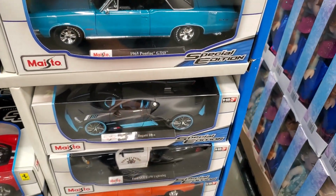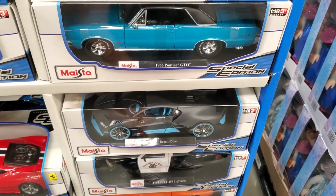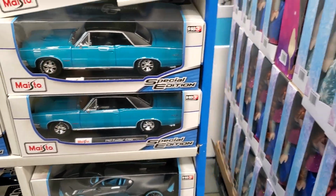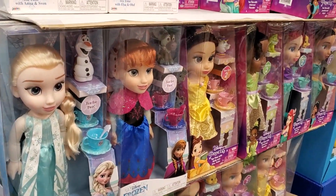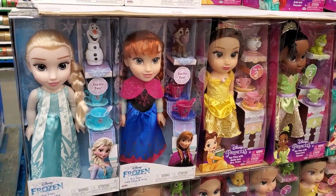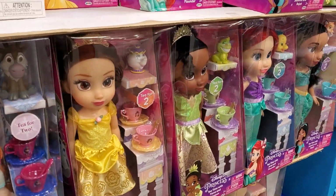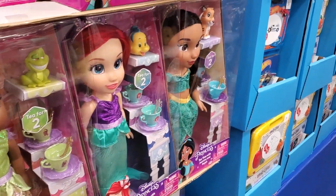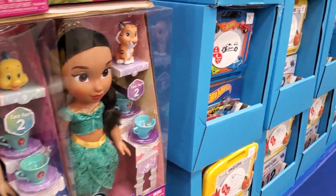And the Bugatti. Is that right, you guys? Bugatti? These are kind of cool. And over here, $17. They do have the dolls for you. A lot of Frozen. You have Belle, Princess Tiana, Little Mermaid, and Jasmine.